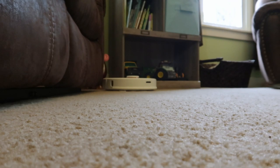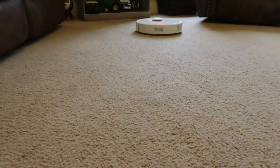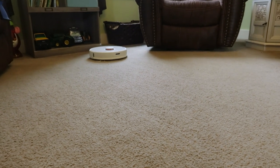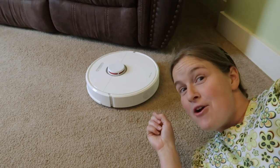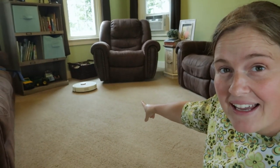So this is actually sweeping quite well. There's even lines in the carpet. And it's doing a really good job at mapping out the area. I'm just not sure quite how it's registering on the app, but I'm curious to see what it'll say when it's all done. This is so fun! I don't have to sweep the floor! How cool is that? It's just doing my work and I get to be lazy.